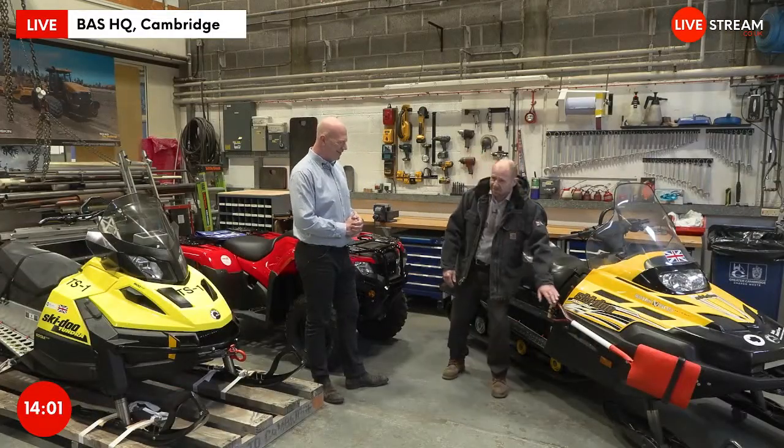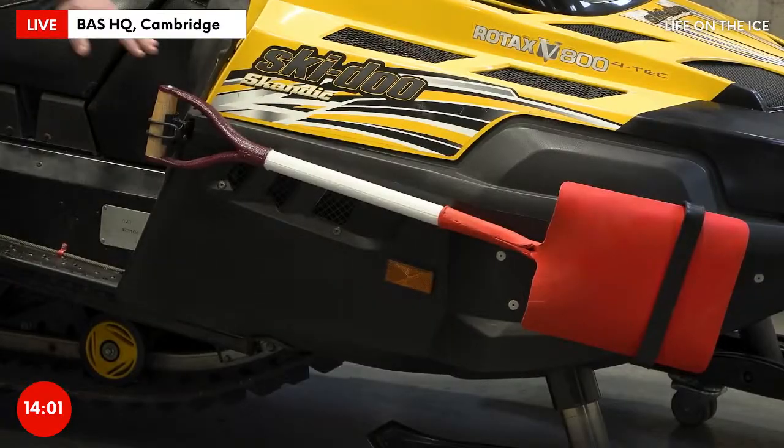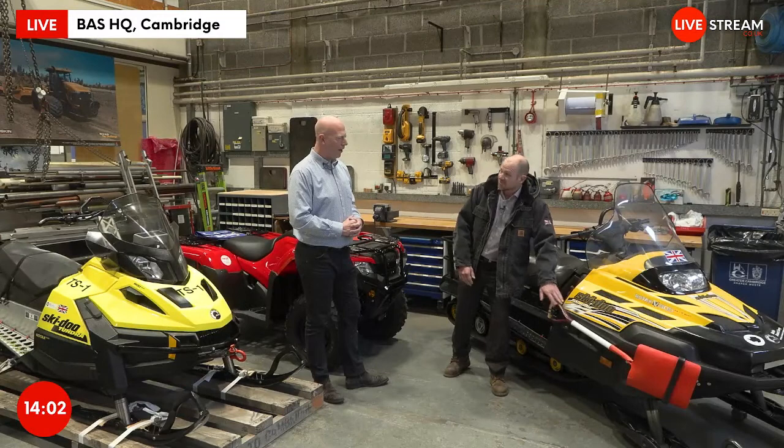And why is there a spade strapped to the side of this one? The spade is the most precious bit of kit. So if you break down in the middle of a snowstorm, you can dig yourself a hole in the snow and get yourself into a little ice igloo, and then that keeps you out of the weather and keeps you warm and keeps you safe. So it's not for if the skidoo gets stuck. This is for you to keep you safe and warm if you break down.